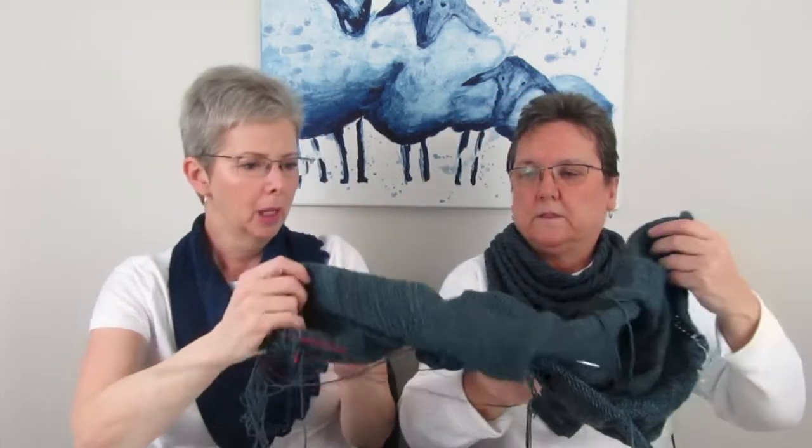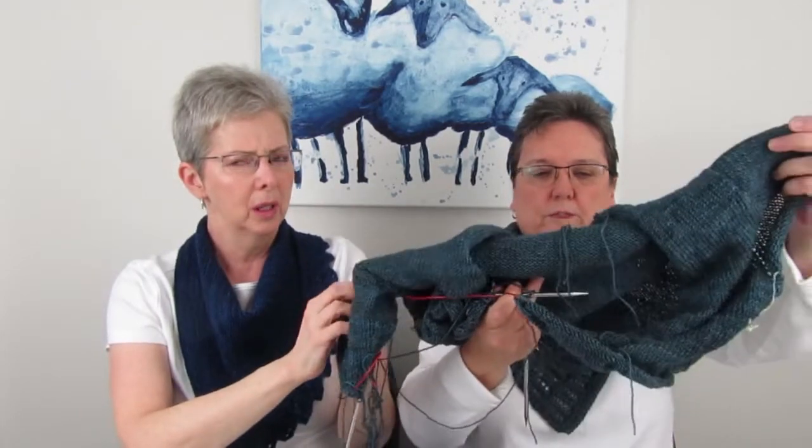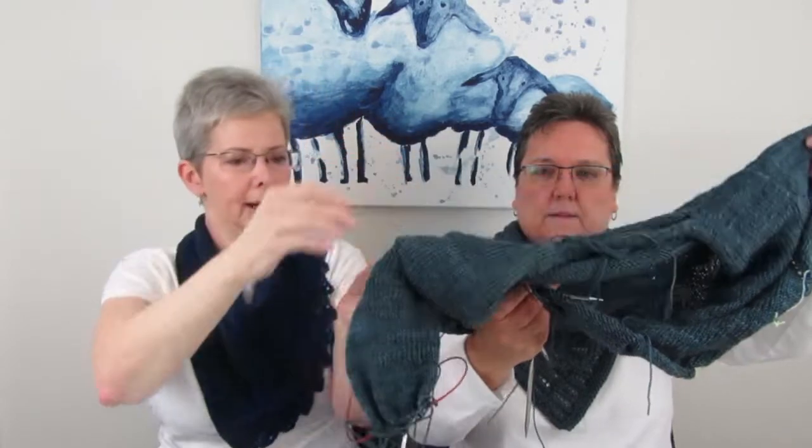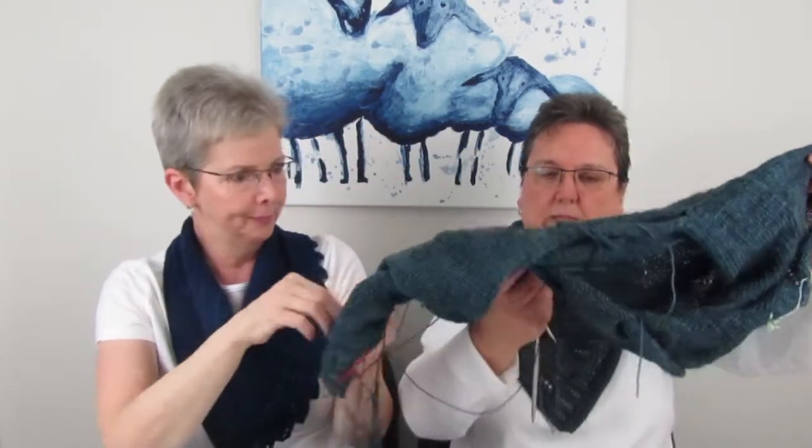Love the color of this one. Yeah, it's not purple, but it's got different blues in there. It might be called Inkwell. I can't remember exactly. It's lovely. I'm really, really happy with it. It's even got a little bit of black, I think, like a dark black there. So it's going to be nice for summer, just to throw over your shoulders.